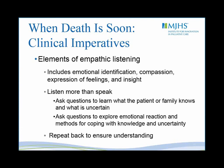The goal is to explore with the family or others the questions that they have, to understand what they know and what is making them uncertain or fearful, and to ask questions that might explore their emotional reactions, not to shy away from the potential to have the family become distressed or tearful. That may be normal, and being able to acknowledge the suffering they're having and allow them to have that cry is very important. Empathic listening also involves repeating back to the patient's family statements that are made so that you can be clear that you understand what they've said.